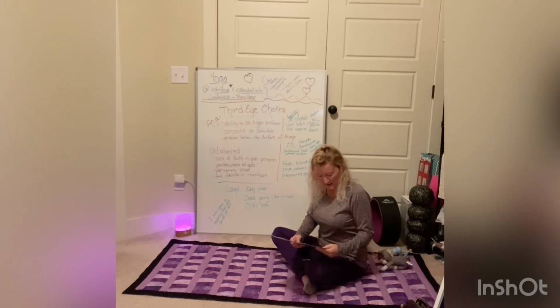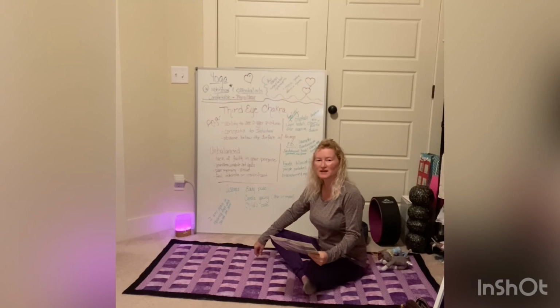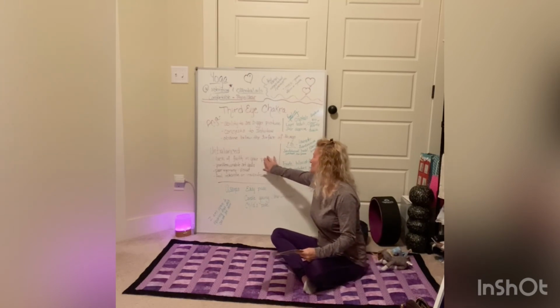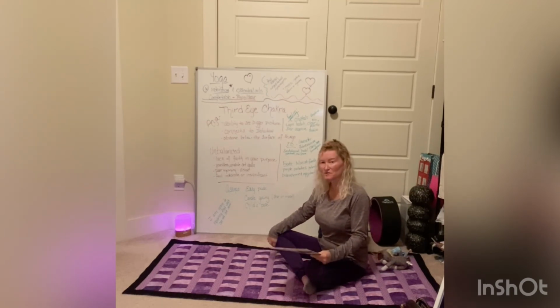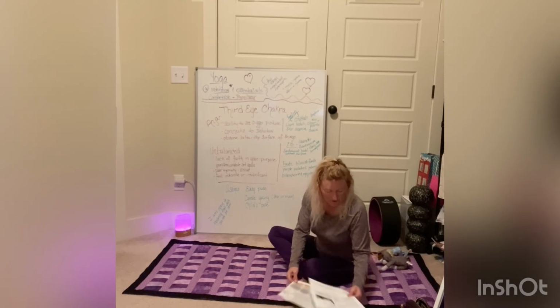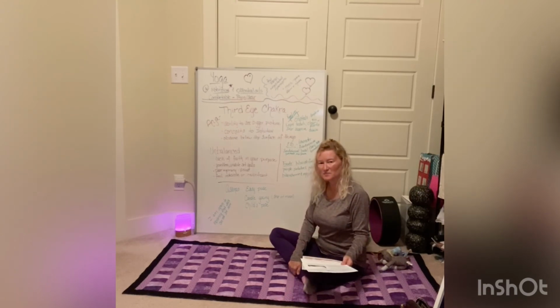And again, some of the ailments or ways that you can ascertain whether your third eye is unbalanced would be things such as headaches or poor vision, but also lack of faith in your purpose, unable to set goals, poor memory, and feeling indecisive or insignificant. And a good mantra would be, I am open to exploring that which cannot be seen.